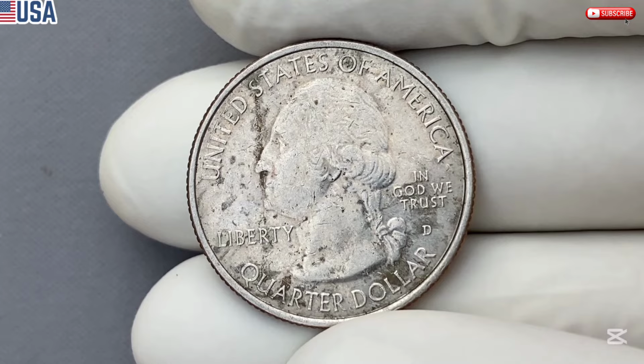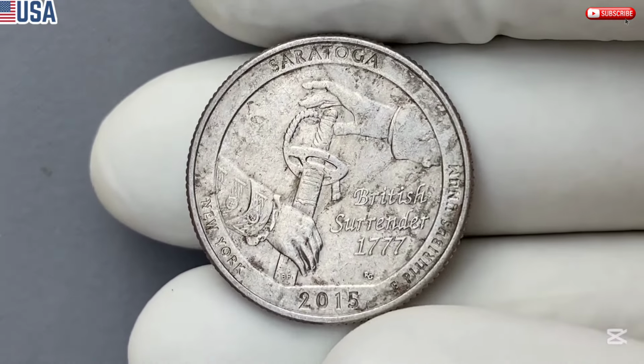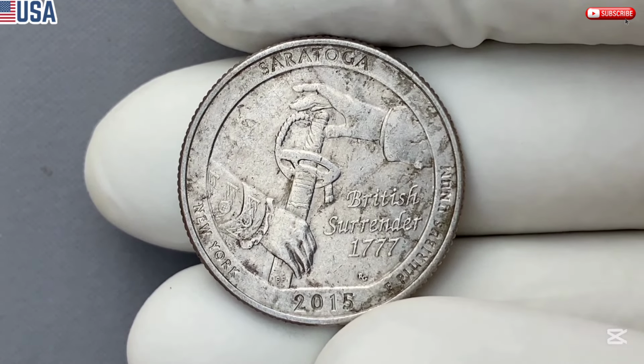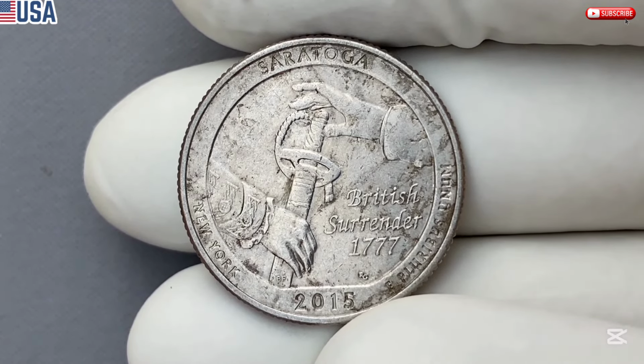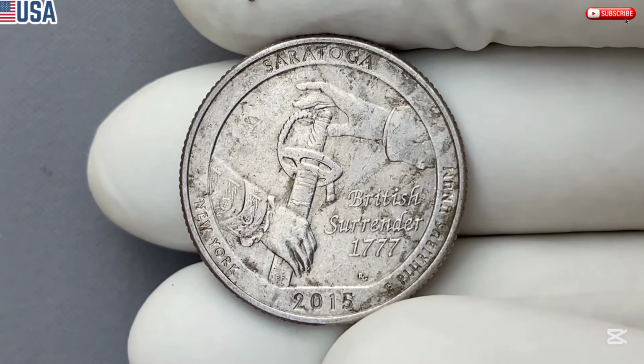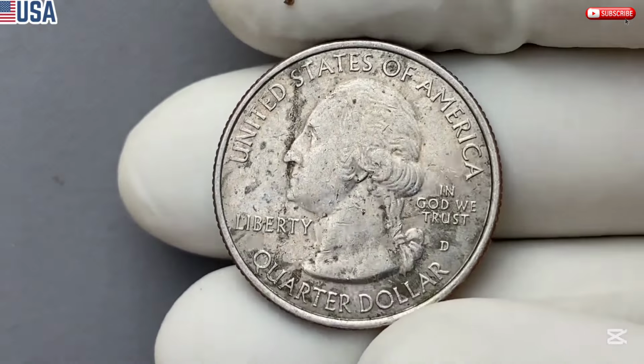One common error that collectors are always on the lookout for is the double die error. This happens when the coin is struck multiple times, resulting in a double image on the design. If you happen to find a double die Saratoga quarter, you could have a rare and valuable coin on your hands. The double image might be faint, but it's something that can make the coin stand out from the rest and push its value up.